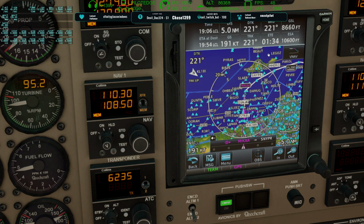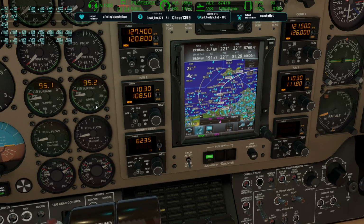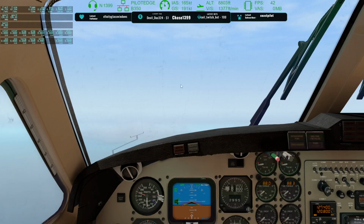So I loaded in Mr. X's free Catalina Island. For that matter, there's a free Catalina on Microsoft Flight Sim as well.